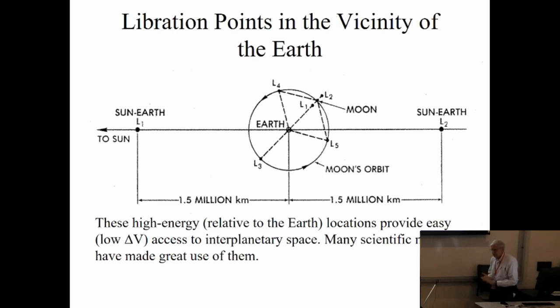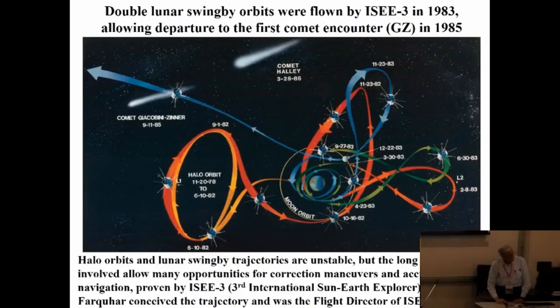The first thing is just to lay a little background. There are seven high orbital energy locations near the Earth that provide easy, low-delta-V access to interplanetary space, so-called Lagrangian points, which I think you've heard about: the three-body problem, three collinear libration points and the two triangular ones, only five of them, of course, in the Earth-Moon system, but also we have access to the Sun-Earth libration points closest to Earth. Many scientific missions have made great use of these.